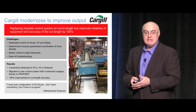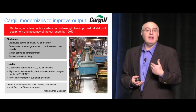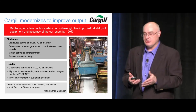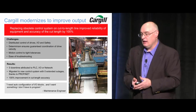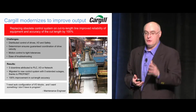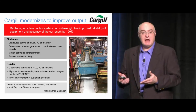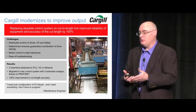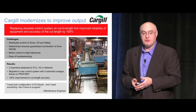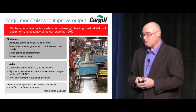We were able to put this new system in with zero downtime. We used available downtime, I should say, weekends and things like that. We didn't have any scheduled outages to do this project. We migrated from the existing multi-network system to a common PROFINET system in a matter of a few minutes, actually, after we had the cables installed. We were able to achieve 100% improvement in cut length accuracy by having a high-speed network in there.